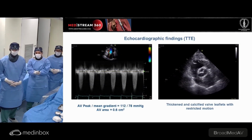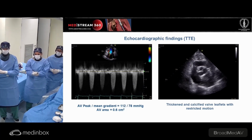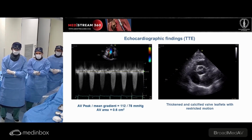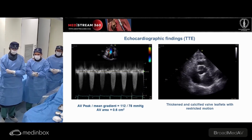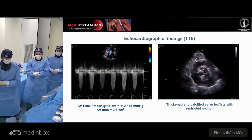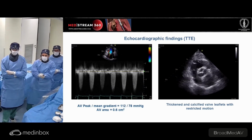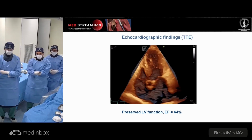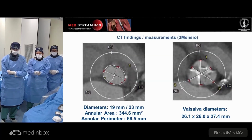The GFR is 69, and she has a high level of BNP, 1,100. On echo, she has a tricuspid valve, very stenotic, with thickened and calcified leaflets. The peak gradient is 112, the mean gradient is 78 millimeters of mercury, and the aortic valve area was estimated as 0.6 square centimeters. She also has a preserved LV function with an ejection fraction of 64.